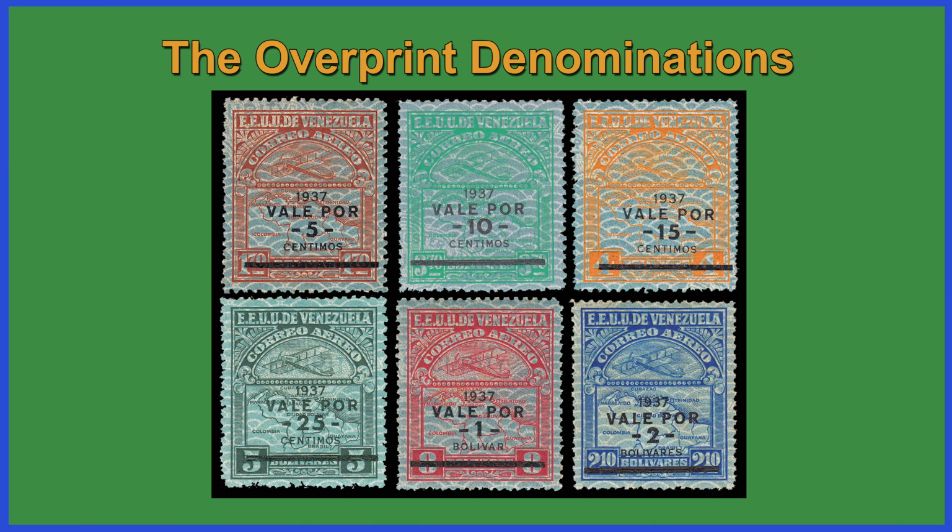Surprisingly, even then, few overprints were made available or manufactured. 10,000 each of the revalued 5 and 10 centimos on the 1.7 and 3.7 bolivars. 15,000 each of the revalued 15 and 25 centimos on the 4 and 5 bolivars, and 5,000 of the 2 bolivars on the 2.1 bolivars.